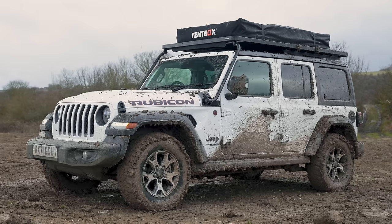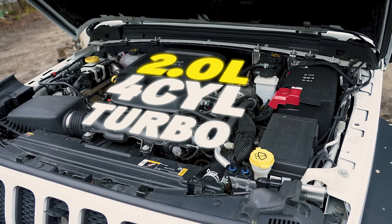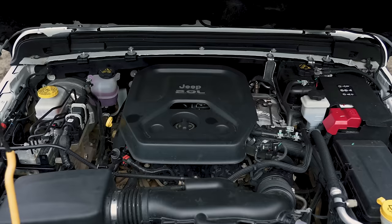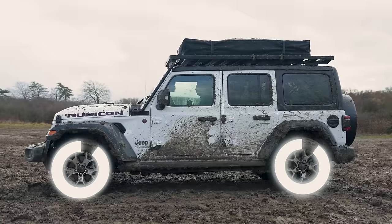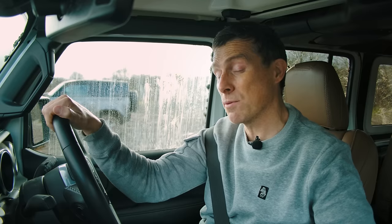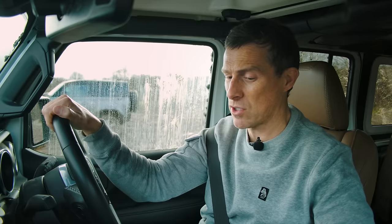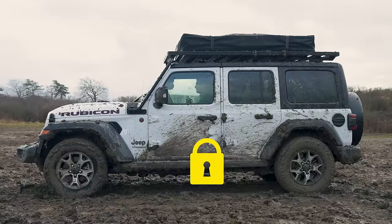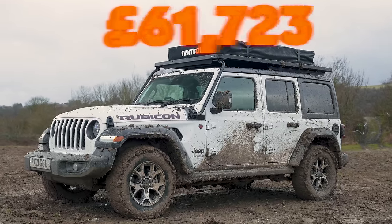Now, before we get into that, let me tell you about this Jeep Wrangler Rubicon. It has a 2-litre four-cylinder turbocharged petrol engine that churns out 272 horsepower and 400 newton metres of torque, driving all four wheels. Well, you can actually drive two wheels only, but it's a switchable all-wheel drive system. It has a high range mode, a low range mode. It's also got lockable front, central and rear diffs and disconnectable anti-roll bars. This Jeep Wrangler Rubicon costs £63,000.